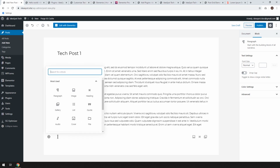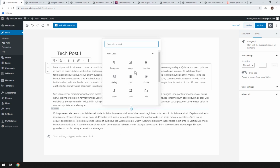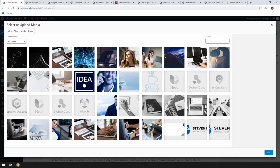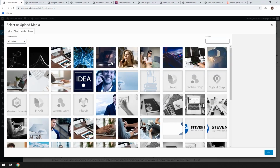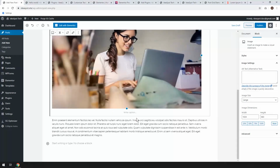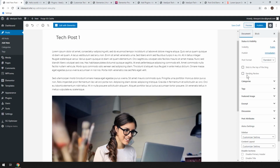And you can add lots of different kinds of blocks, images, galleries, quotes. Have a play around with those. But for this demonstration, let's just put some text in. Maybe let's add an image in just to show you how that works. We can just go to our media library. Any of the images we uploaded previously, we can totally add in through this editor.